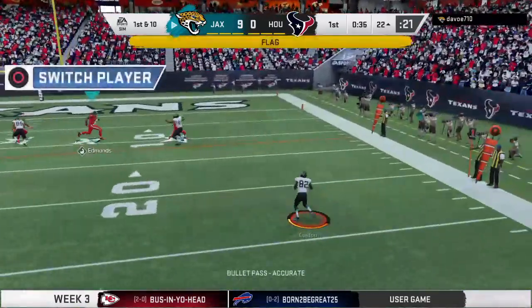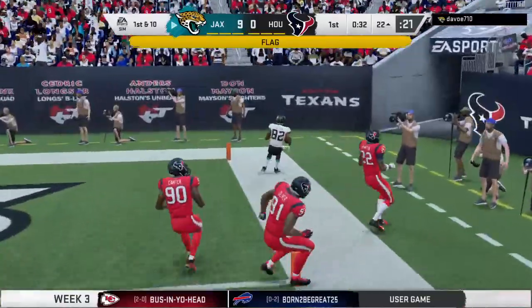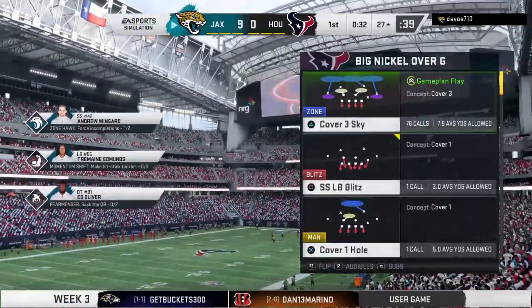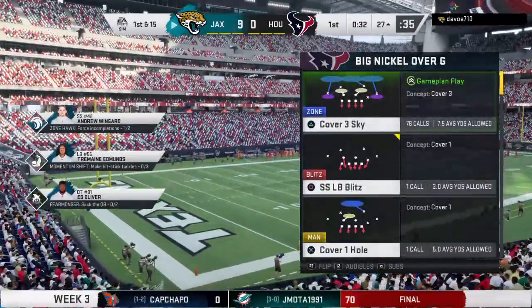Now a fake on the give here as they try the run-pass option. And a quick throw here, that's complete. And he'll take this into the end zone. Now, hold on here. We do have a flag down. So let's see what this is about.